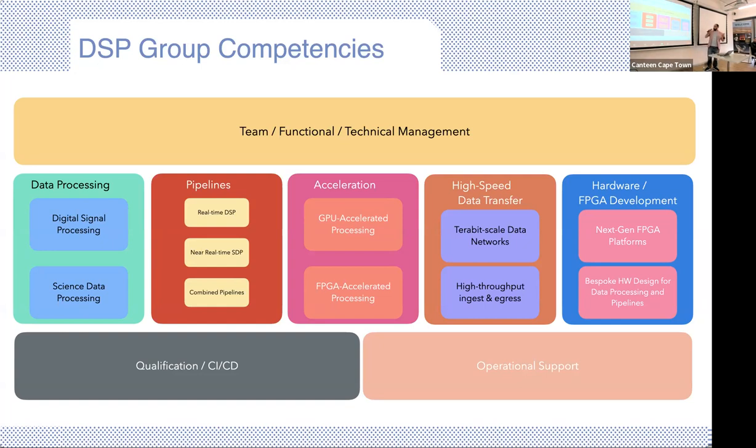And then also, last but not least, we have hardware and FPGA development. So again, our team is quite skilled in low-level FPGA hardware development, and that allows us to look at custom hardware-accelerated applications for the signal chain. Then there's also some auxiliary and support competencies in our group. So qualification, continuous integration, and continuous delivery, as well as operational support for the systems that we build. And then governing all of this is team functional and technical management.